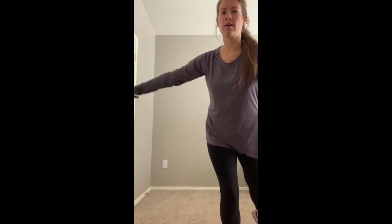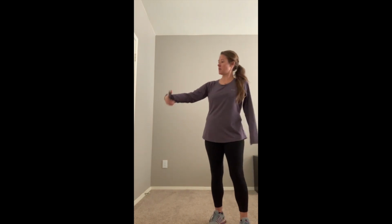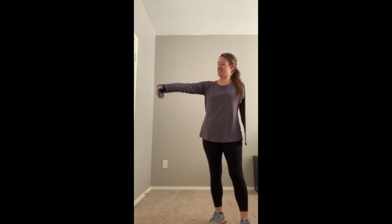All righty. Next exercise, arm circles. Remember, both arms out. We're going to do small circles. Try and go as fast as you can with these because I feel like the faster you go, the better the workout. So try and go as fast as you can with them. Okay, 5 seconds.